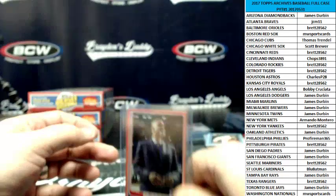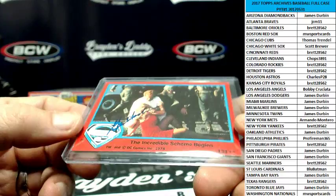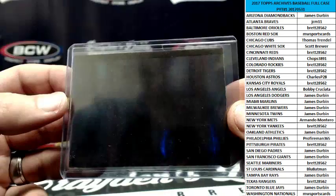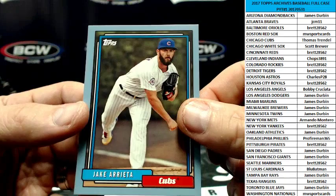But yeah, here's that. Yeah, that is Gene Hackman. What's strange about it is there's no authentication on it. There's no stamp. There's no nothing that would say that it came from this product. Jake Arrieta, blue for the Cubbies, 30 of 75.